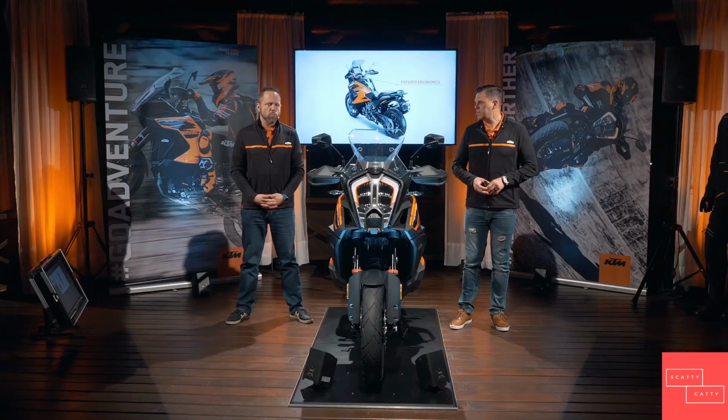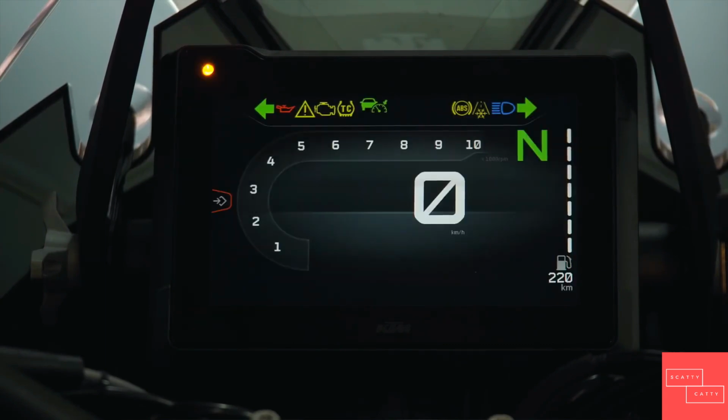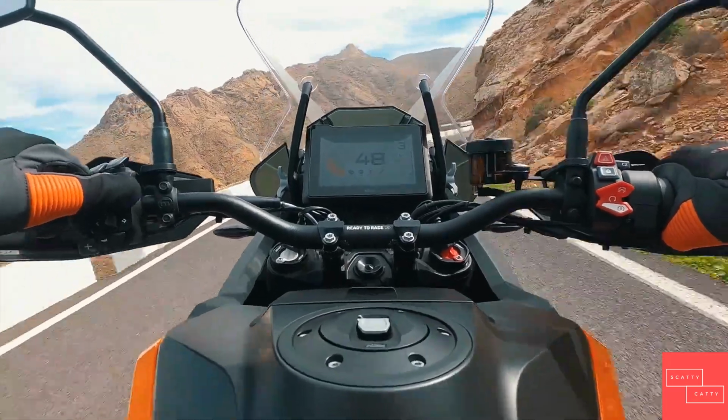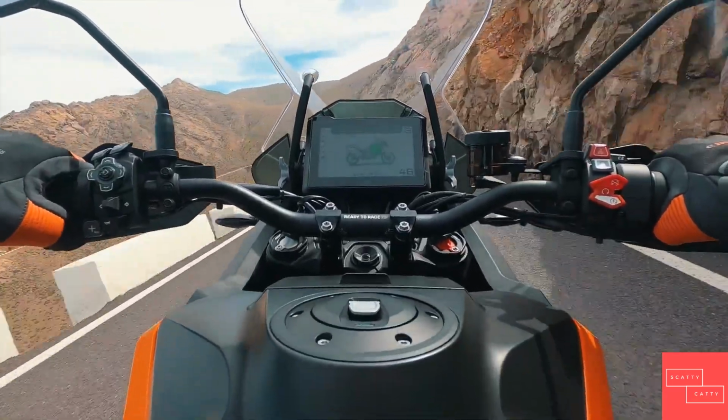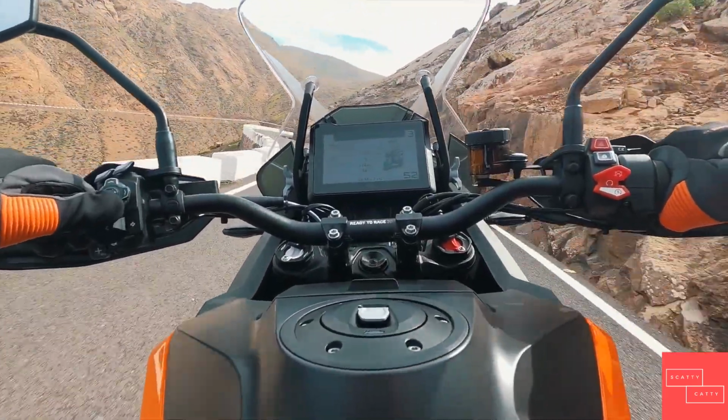Adrian, you spoke about the dash really briefly. We've now got a 7-inch TFT dash with completely new logic, which is fantastic to work while you're riding. You no longer have to spend 2 hours in front of a manual to try to figure out where to change things. That, along with the new handlebar switches, make it super easy to use.